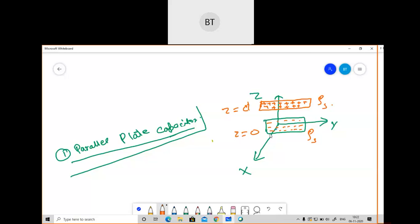And now we are going to calculate the capacitance because of those two parallel plates. In the paper, they will ask you to calculate the capacitance which will occur because of those two plates. Capacitance means they are asking you to calculate C. If you are aware how to calculate C, what is C? C is charge by potential difference, Q by V. What is Q here? That is charge, and V is potential difference.